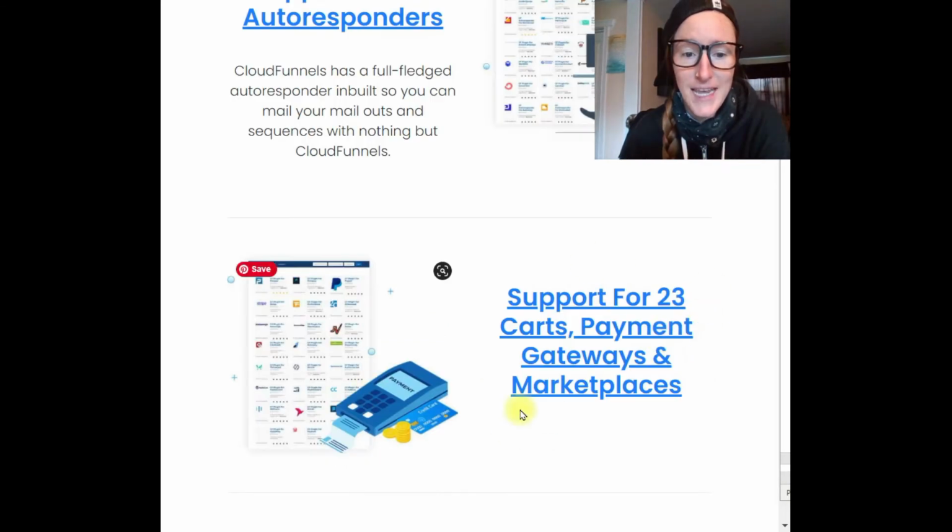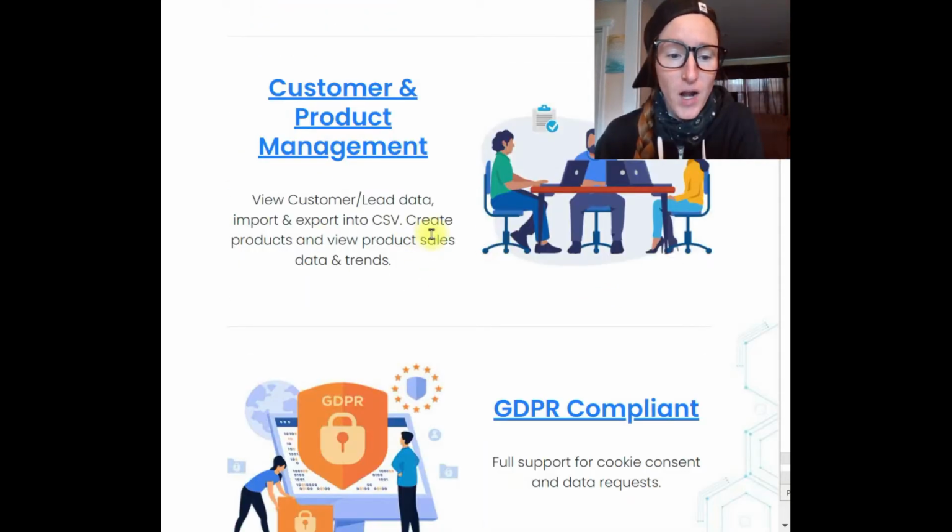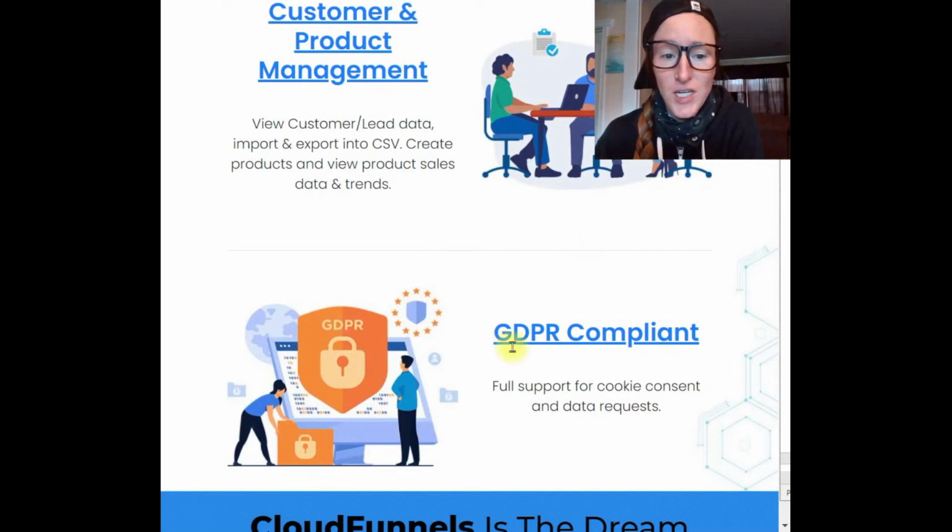If you need a way to take payments, that's already in there. You don't have to use another payment thing. You get help with product management, and then you also get GDPR compliant software, which means they do all the legal stuff for you, terms and conditions, cookies, consent, things like that you might not think of, and then your business could get shut down because of it. They do all that for you. They do so much done for you stuff.